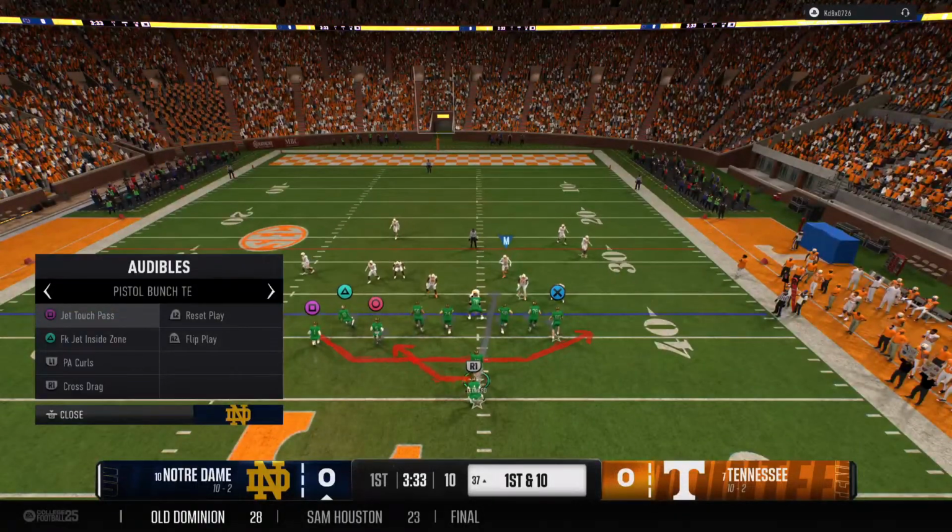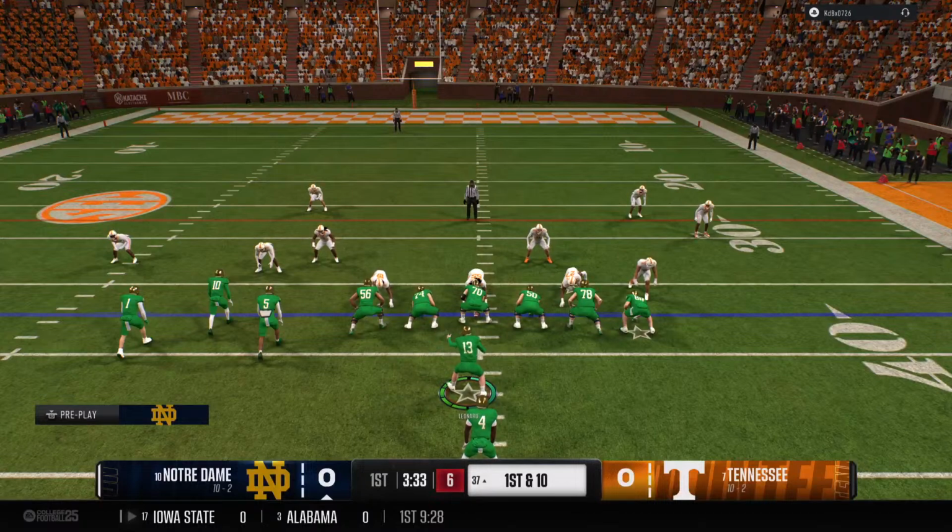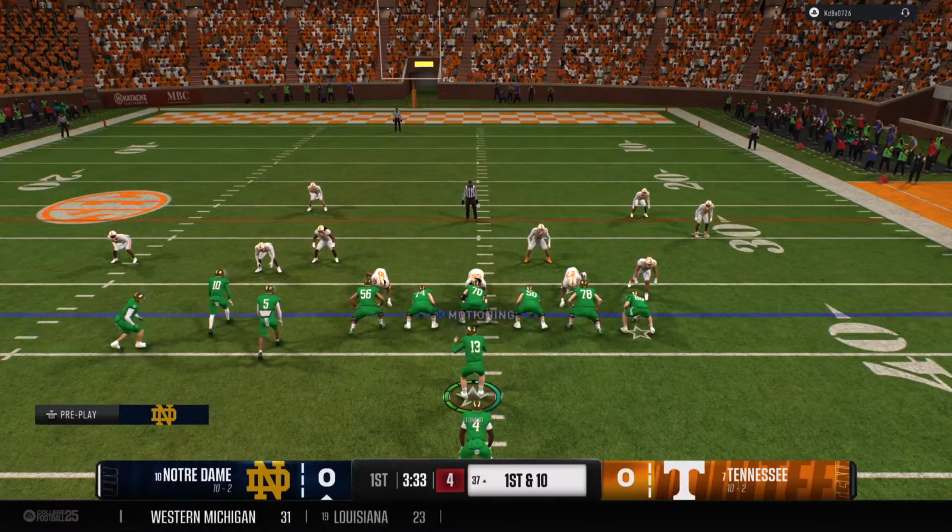And the Fighting Irish offense comes back out onto the field. They had it going on the last drive, but it ended abruptly with the interception. Let's see what they can do here.